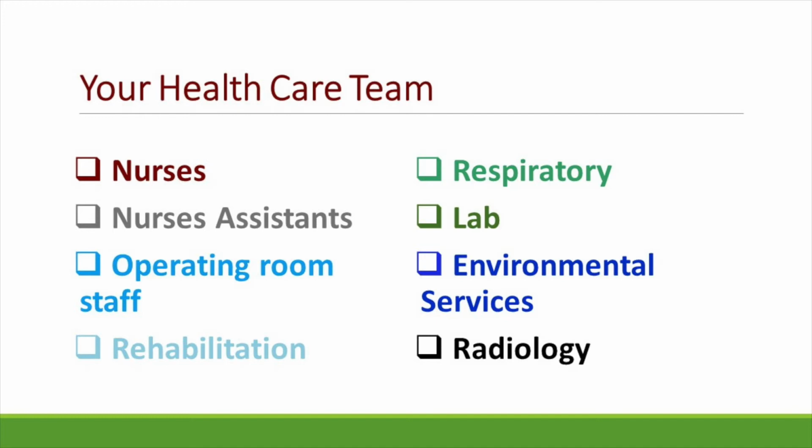Your healthcare team, we are color coordinated. So nurses are in this maroon color, as you see. Nursing assistants are in gray. The operating room staff, which you may or may not remember, is in light blue. Rehab is in also another color, light blue. Respiratory is in green. Lab is like an olive. Environmental services, our cleaning staff, is in a navy blue. And radiology is in black. So I am going to pass this over to the rehab department now.